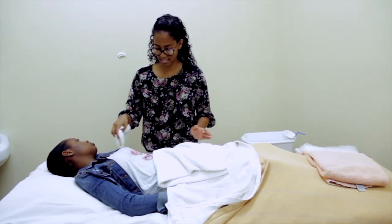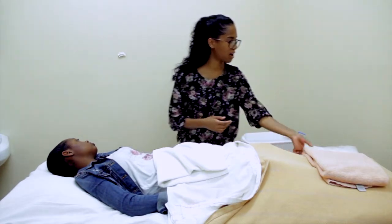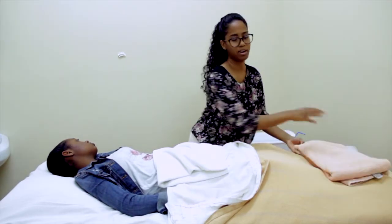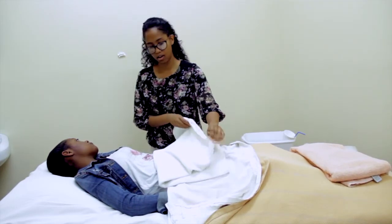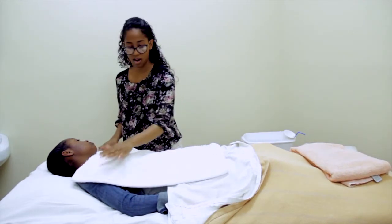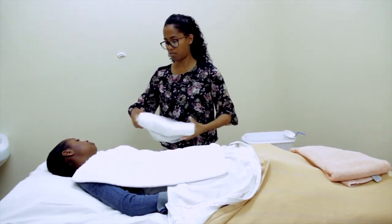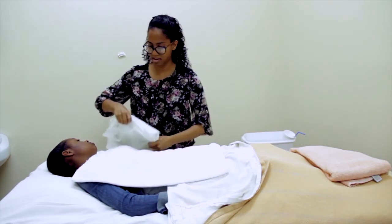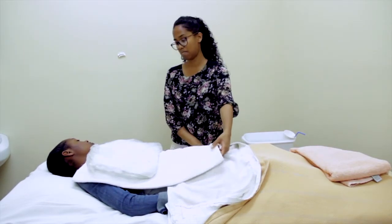30 seconds. I like to have a rag that we can dry with. I don't have one right here, but we can dry the area off and then put on the hot fomentation. Take my fomentation out of the microwave, back on the chest for 3 minutes.